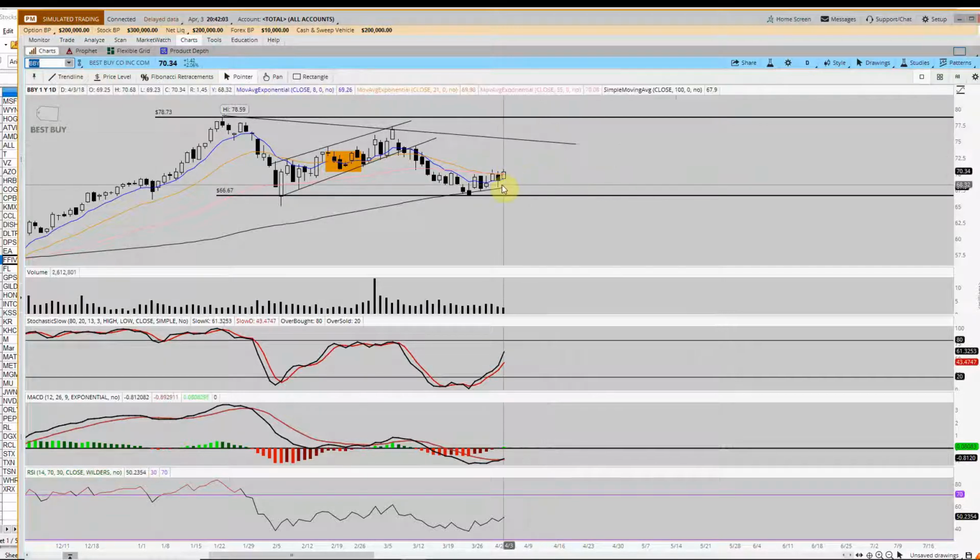And it really depends how fast we get there. We could get there in say 2 days, and you could go up to 75.43. It could take a little bit longer, and you go up 74.63. So between $4 and $5 of gain here, and very low risk.